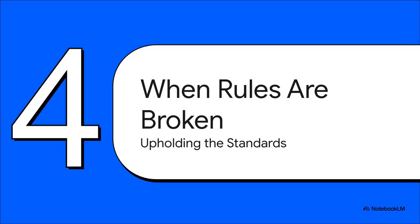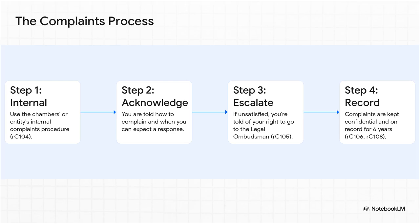So what happens when a barrister doesn't walk that line? What if they actually break the rules? The system has to have a really robust way of holding them accountable. Otherwise, public trust just crumbles. The complaints process is actually very clearly laid out. Your first move is to use the internal complaints procedure at the barrister's chambers. If that doesn't get things sorted, you have the right to escalate your complaint to the independent legal ombudsman. The whole thing is recorded and kept confidential, making sure there's a clear paper trail and full accountability.